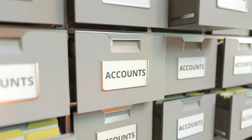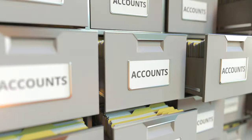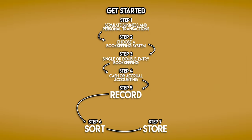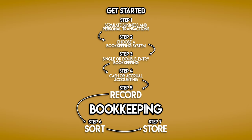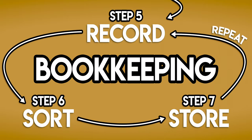Having a well-referenced system for securely storing source documents will keep your business compliant with tax and financial reporting requirements. And don't forget to back them up. There you have it, 7 steps to kickstart your bookkeeping. Now, all you have to do is repeat steps 5, 6, and 7 over and over again.